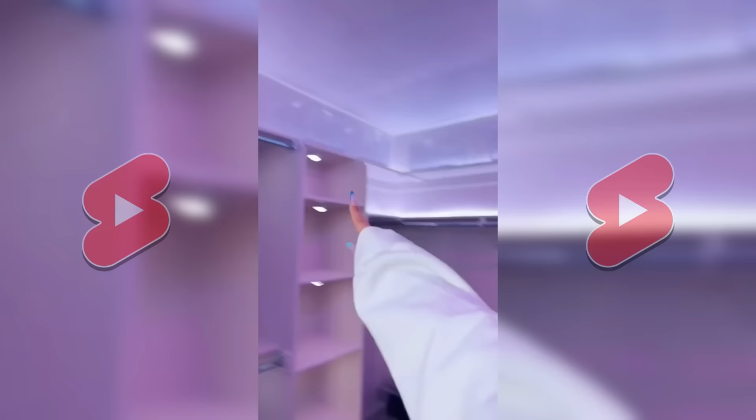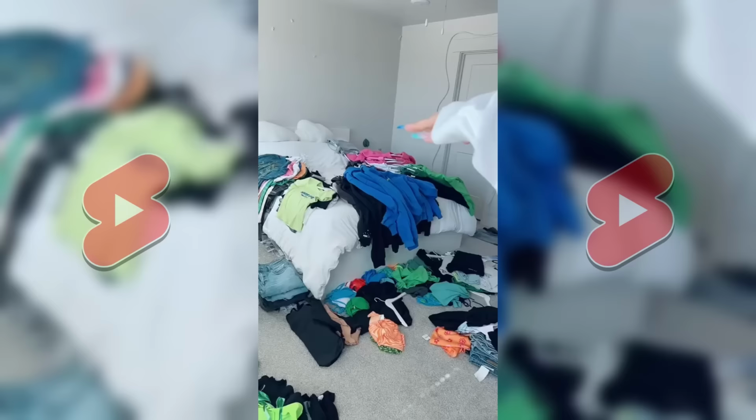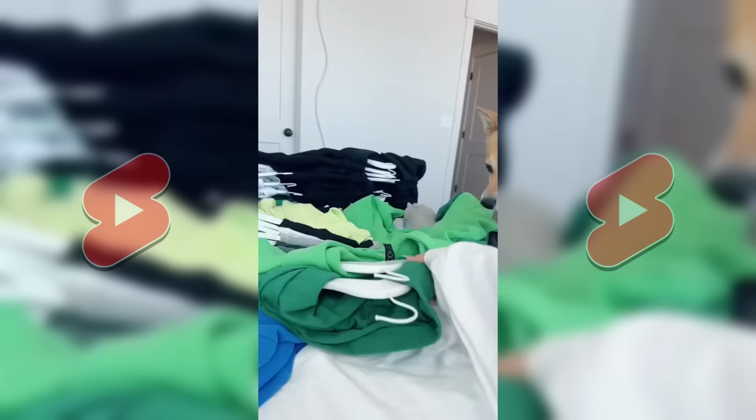Part four, I'm putting these bins on the top shelf. I'm gonna fill those last, but I spaced them out better. Now I'm putting my favorite bags on this shelf. Next, I'm filling the main part of the closet, which will clear up at least the bed. I tried color coding, kinda. Let's just see if it looks good.